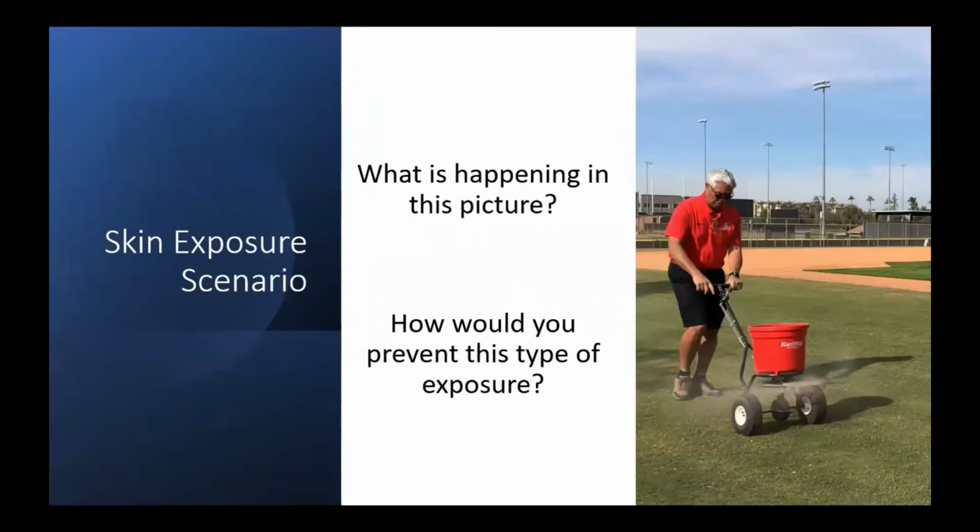Now let's talk about skin exposure. What's happening in this picture? The man's wearing shorts, a short-sleeved shirt, and isn't wearing gloves. His skin is exposed to the pesticide. This photo was staged, and the person in the photo is working with sand. However, you noticed he's wearing shorts and a short-sleeved shirt. If he was using a granular pesticide product, he could potentially get exposed to the pesticide through his skin.